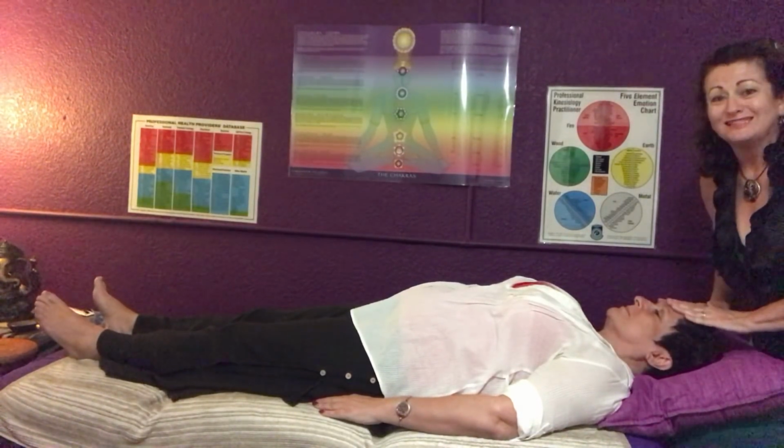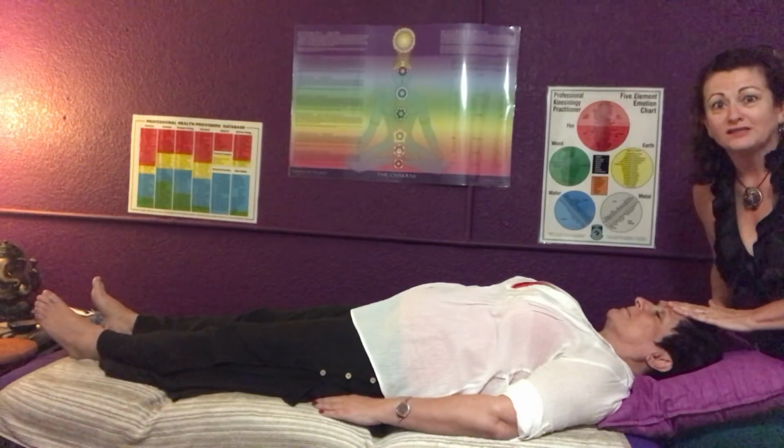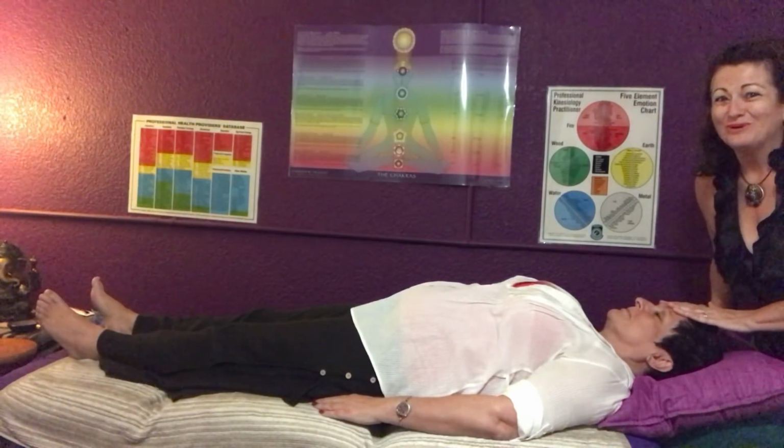They can be related to stomach energy. They can be related to old cranial injury complexes, all sorts of things. They can just be related to neck pain, let's face it. So it can be all sorts of things.